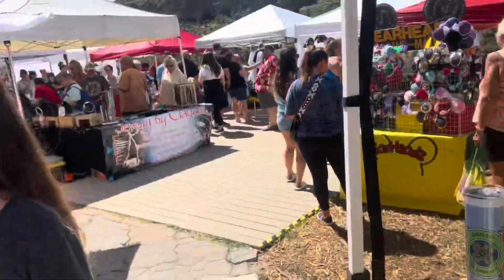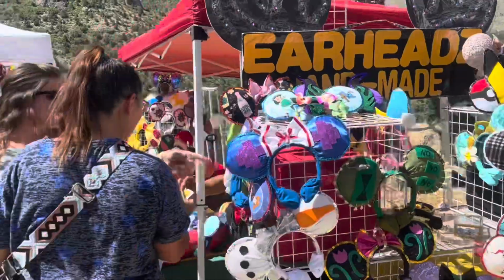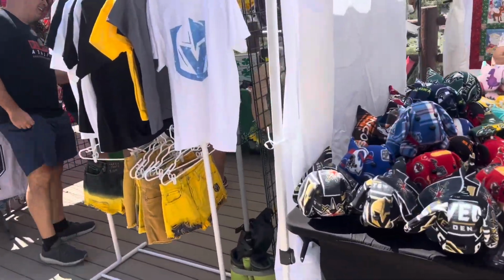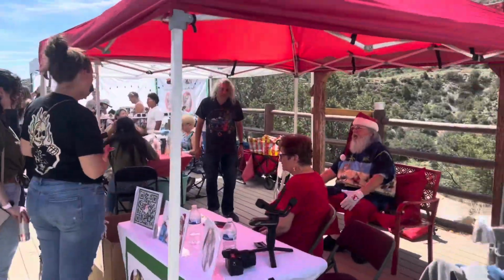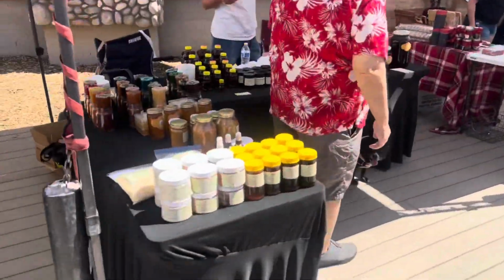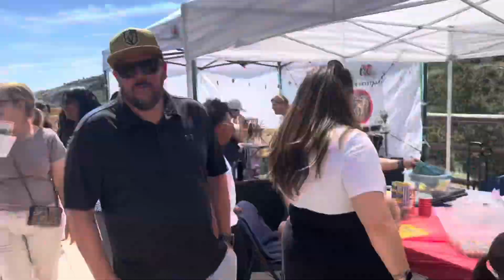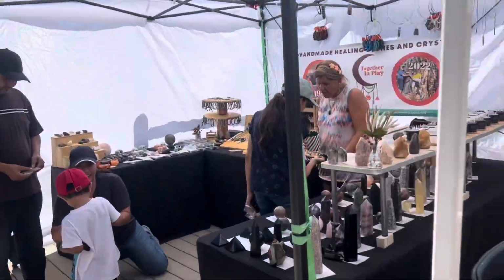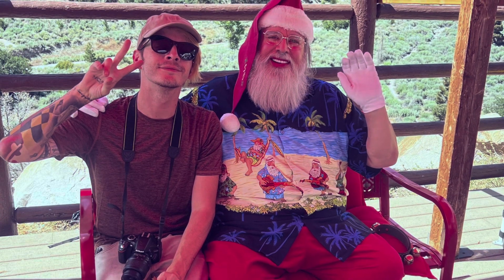So we'll continue walking. I sped it up just because it's kind of a lot to see. They did have some cool handmade Mickey ears. Different vintage shirts. It looks like that was also another handmade animal like the pig I showed you earlier. But yeah, there's Santa right there. I got a picture with him. I'll put the picture in. This is local honey. More Christmas things. I think they have some more crystals and geodes back here. And yeah, that was kind of that view. And then here's this picture of me and Santa.